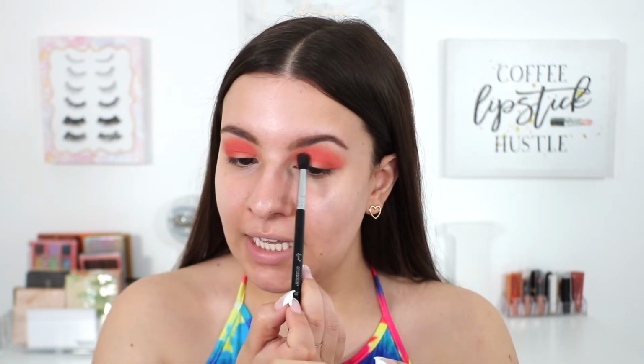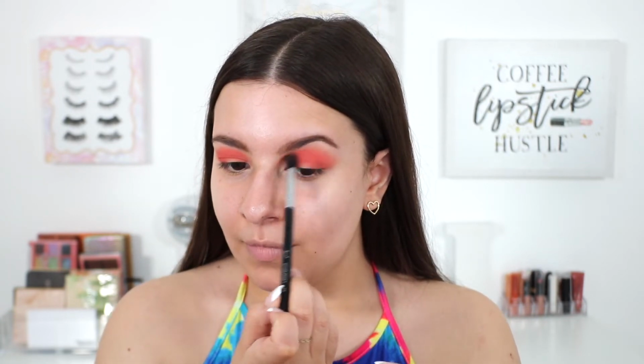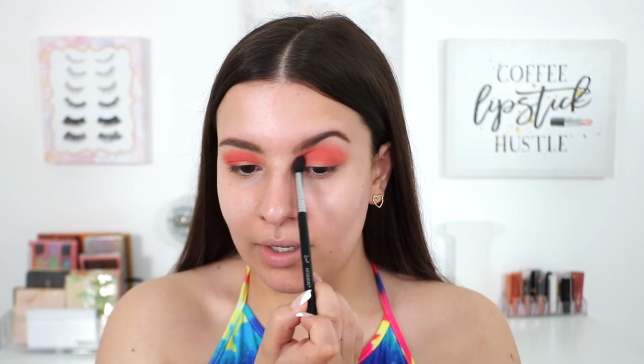So far, you guys, this ColourPop palette is so impressive to me. I honestly had high hopes for this though, because ColourPop eyeshadows are usually very pigmented and amazing, and I really don't expect anything less from them. But this little palette is so good, and I'm loving these color combinations.